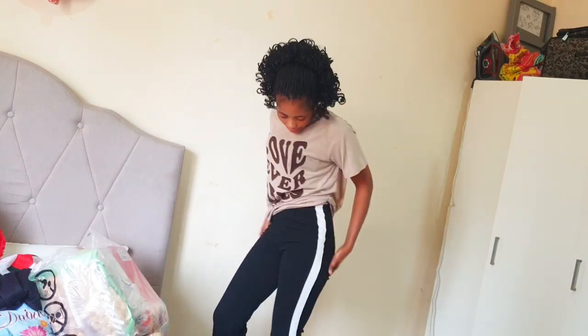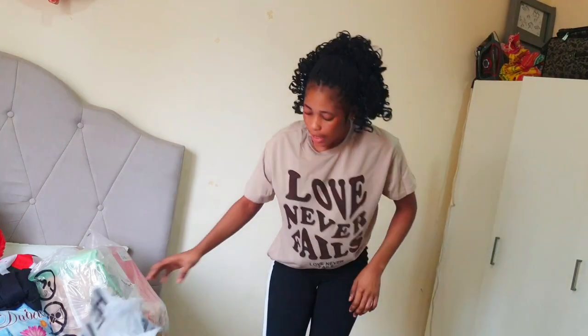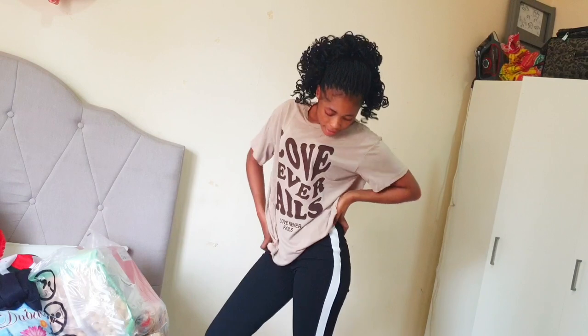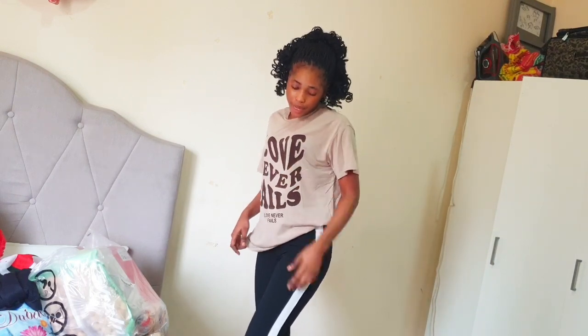Love the trouser. Can you imagine? Are you kidding me, guys? This is so beautiful. I love the trouser. I love the taste of the trouser. I love the way it is. This one cannot go with this top. It's going to go with the white top.